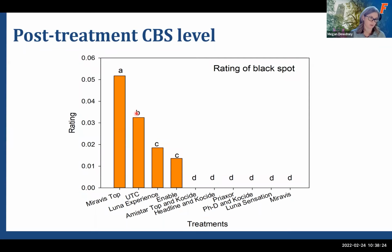Here's my untreated control. You can see that with this product here, Miravis Top, something was unusual about this particular treatment. I'm not sure why it had so much disease. It didn't make a lot of sense because you can see that the straight product, Miravis, is way down here. So I don't want to say that this product doesn't work. All I can say is that something seems to be unusual with that treatment. However, everything else did significantly reduce the amount of disease compared to the untreated control. Some things did better than others.